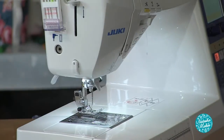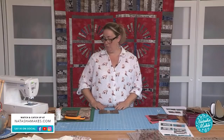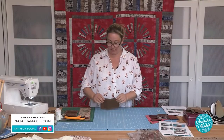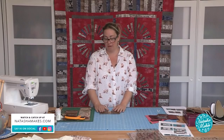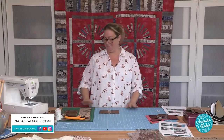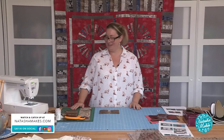Perfect. Ta-da, taking that off screen. So we're also using, for this demonstration, a distressed look leather. Yes, because I really like it. It goes really nicely with the Tim Holtz fabric. And it's quite manly.